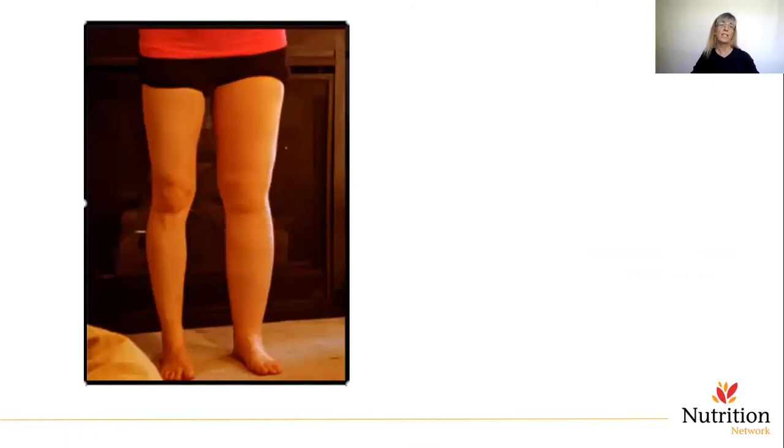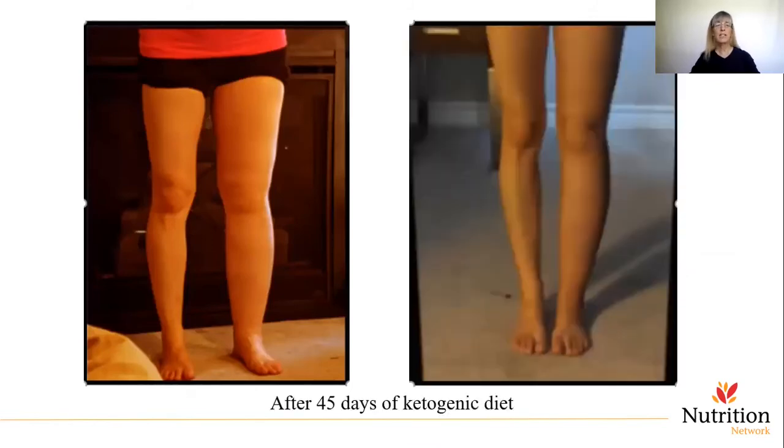Although we learned a lot with the study, an interesting thing happened in my practice. Patients who did not have weight to lose were adopting a ketogenic diet, and they were showing reduced limb size with just this dietary change. This woman showed less swelling in her leg after just 45 days of using a ketogenic diet. I started to believe that the reduction of lymphedema was not just a weight loss. It certainly seemed like this way of eating supported improved lymphatic function.